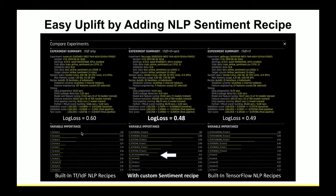So just to clarify, Driverless doesn't just do TF-IDF features, it also does TensorFlow NLP features, but they have to be enabled, which they will be by default in 1.7. They were not enabled by default in 1.6. And it also might depend on the interpretability setting. So if you want a very interpretable model and there is no TensorFlow model that's more accurate, then it will automatically enable those transformers. So there is a bit of knowledge required to know when these will trigger. And we have a preview that tells you whether or not these transformers are part of the model. But this one here only shows up when you actually have a custom recipe enabled.